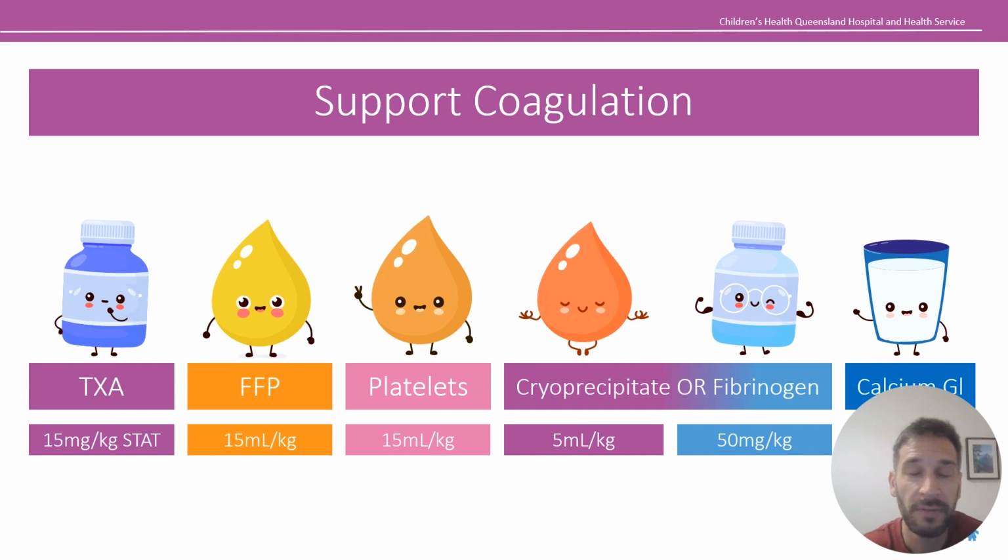While we're giving volume with red cells, we want to support the blood's clotting pathways to ensure that we're as likely as possible to stop bleeding out. So doses of this will vary somewhat between protocols and hospitals, but this is a pretty decent guide.